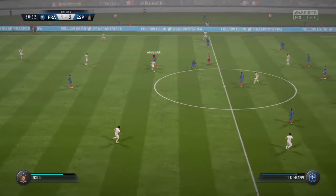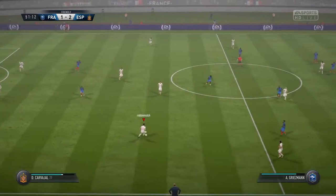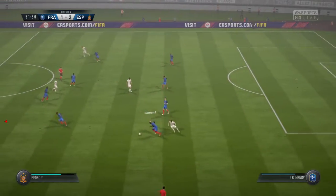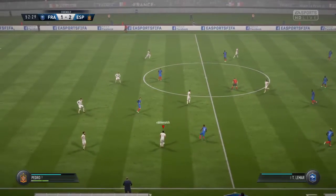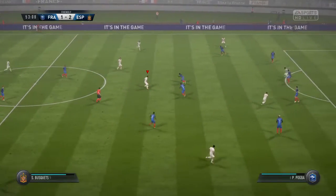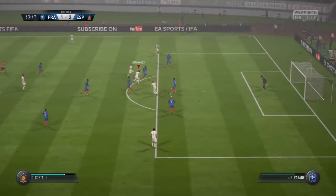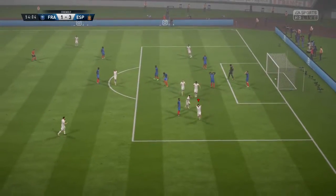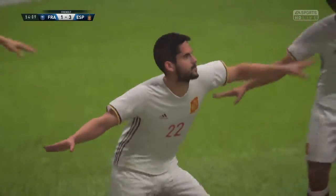Sergio Busquets. Carvajal. Pedro. Sergio Busquets. Here's Isco. It's a good attack, this, by Spain. Isco! Goal! They lead by two now. Took the chance nicely, and that really has given them much more of a basis for the rest of this match.